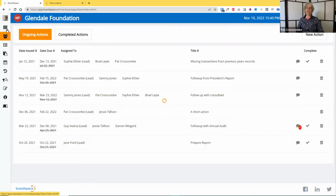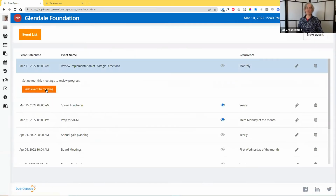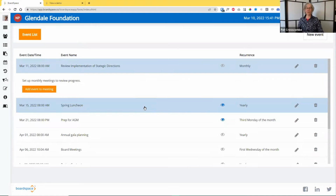Let's go back to that. Sorry, go back to that overview page. So upcoming events, I can go check out my event and I can go check out the list of events. This is anything that's coming up in the future. Reminders about policy reviews, reminders about, you know, we have a spring luncheon every year. And instead of having to remember exactly when we need to start planning, it's set up on an automatic reminder system. A month or 2 months ahead of time, an email is sent and the email simply reminds you of it. Any work and activity will go on inside of Boardspace.